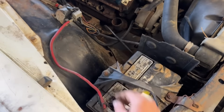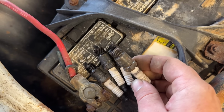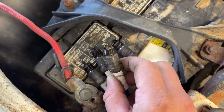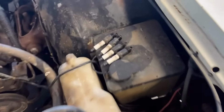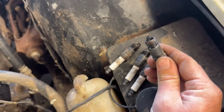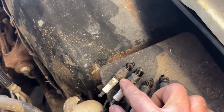So here's the spark plugs for this side. They don't look too bad, actually. A little bit dirty, but not bad. One of them, look at this one. That one was burning right. And then the ones on the other side I took out, these definitely look cleanable. I don't see any cracks in the porcelain. These ones look the same. Then you had this one. This one was burning hot, burning good.